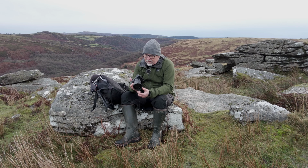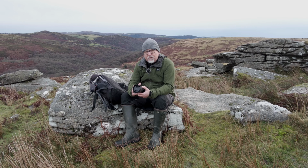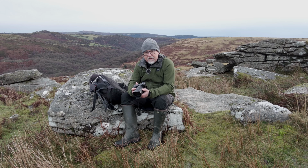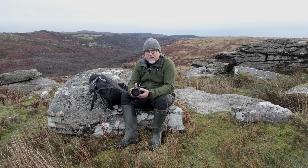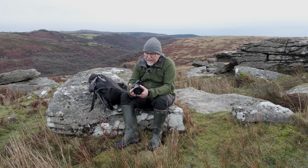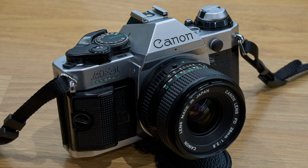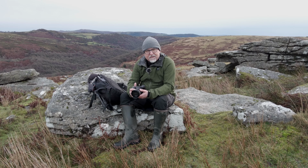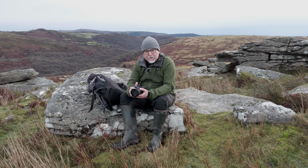So I'm currently using a Sony A6600, which I've been photographing with for about 4 years now. Before that I had an A6300, both very similar cameras. I also have a couple of other stills cameras. I have an Olympus EM10 Mark III, which is a micro four thirds camera, and I have a film camera. About 18 months ago a good friend of mine gifted me a Canon AE1 Program, which I'm really enjoying filming with and getting back to doing a little bit of developing myself. Anyway, let's talk a bit more about this one.